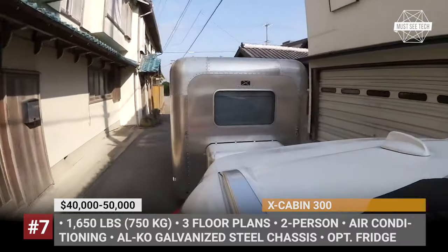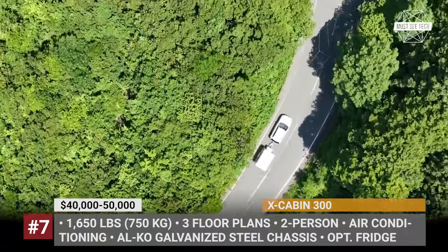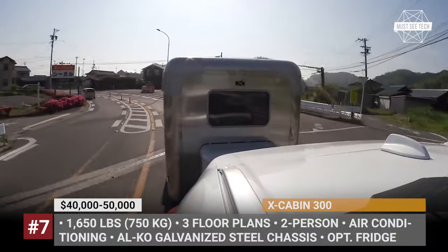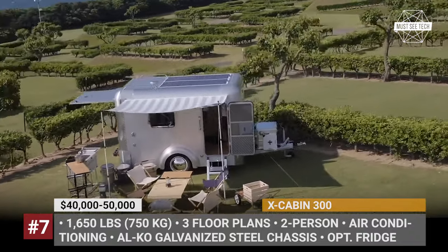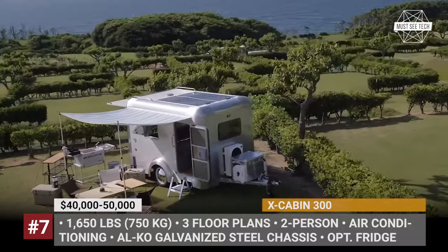The X-Cabin was mounted on the Elco galvanized steel chassis and keeps the weight down to 1,650 pounds. The buyers can opt for either double doors or a tailgate at the rear, and there are 3 floor plans to choose from. The most versatile X-Cabin 300 Glamp combines a front galley with a traditional convertible dual bench dinette that can be transformed into a double bed.